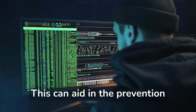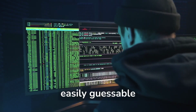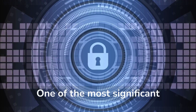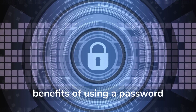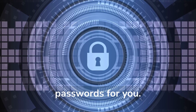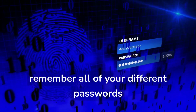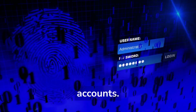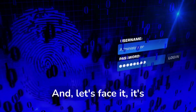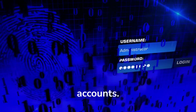This can aid in the prevention of phishing attacks and account takeovers caused by weak or easily guessable passwords. One of the most significant benefits of using a password manager is its ability to generate strong, one-of-a-kind passwords for you. It can be difficult to remember all of your different passwords when you have so many online accounts. And, let's face it, it's all too easy to use the same password for multiple accounts.